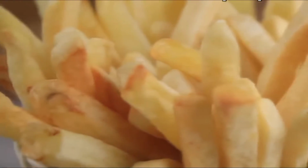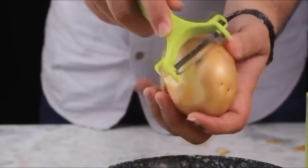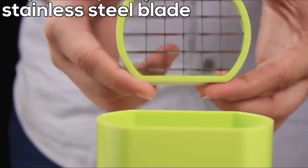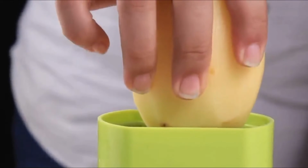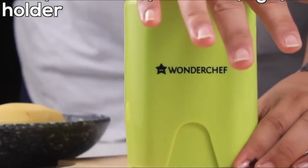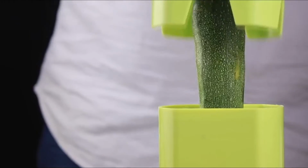Also have a look at this small gadget that can be used to cut French fries. With just a little effort, you can convert a single potato into slices, as shown on the screen. Now you can make the best French fries at home within no time.